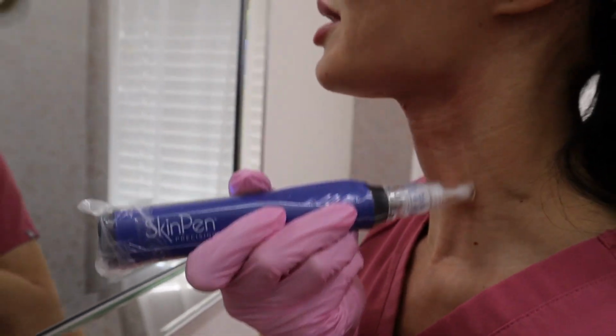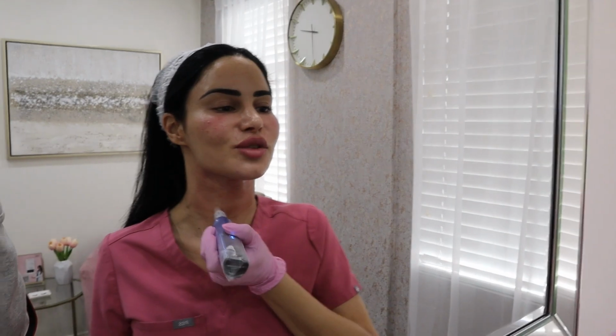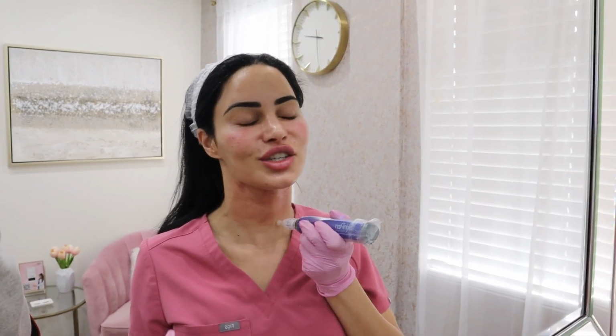This also helps the appearance of what's called chicken skin, where it has these superficial bumps. You can also do what's called micro Botox to the skin to improve the skin quality and texture, which I will be doing on myself next week.